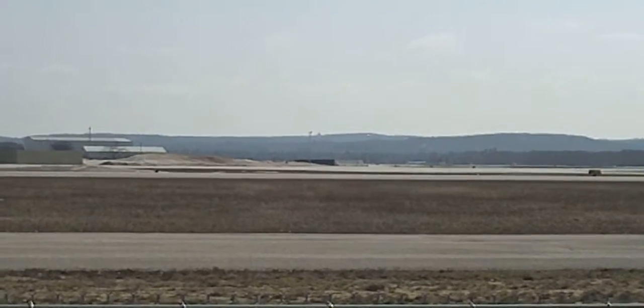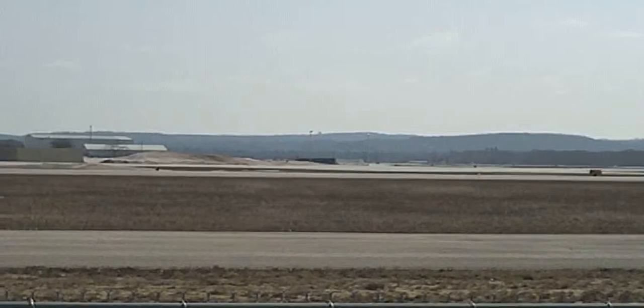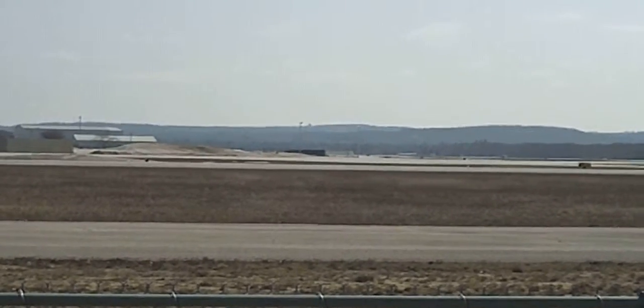Traverse City Tower. Go ahead, 3 Bravo Yankee. I think you were stepped on last time. Bravo Yankee, roger. Continue on the downwind and follow the Cessna ahead. We're continuing to keep an eye out for that Cessna, Bravo Yankee.